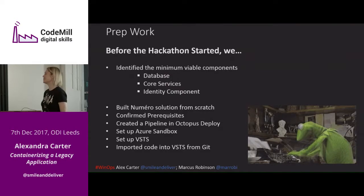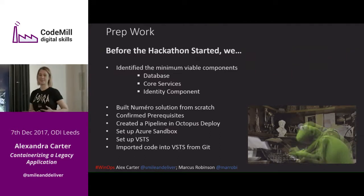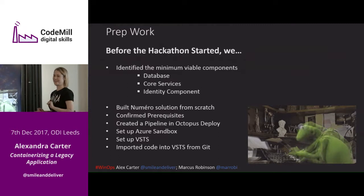If you want to talk about VSTS or even see a little bit about it, I'm very happy to show you that afterwards. But again, the nitty-gritty of trying to get this legacy software and all those different tools that they currently use, forget all that. Now we're going to stick it all in VSTS. We're going to build it in containers, dead simple.